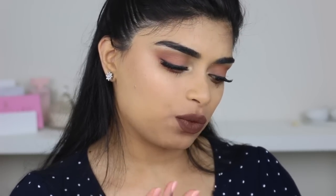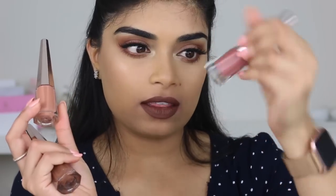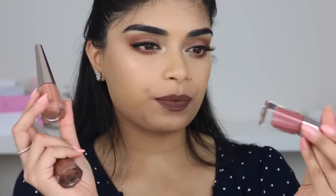So far they feel really light. Like I said, this is my first impressions of it, so I haven't really worn it. It does say 12 hour matte wear precision wand. I think it's gonna take me a while to get used to this wand. But yeah, amazing. Would I recommend? Okay, definitely get the shade Uncuffed because it just looks so pretty.